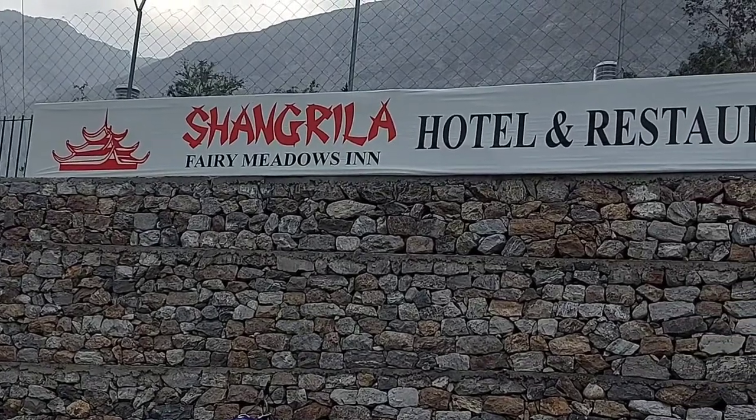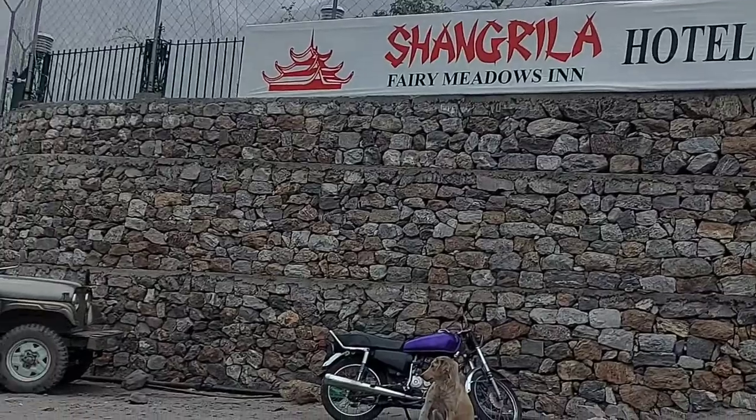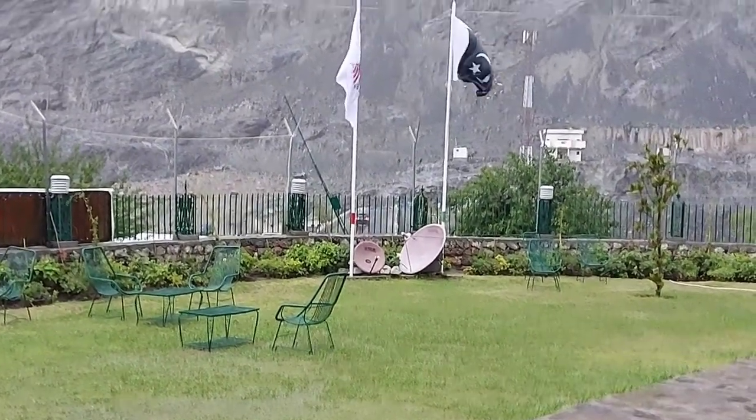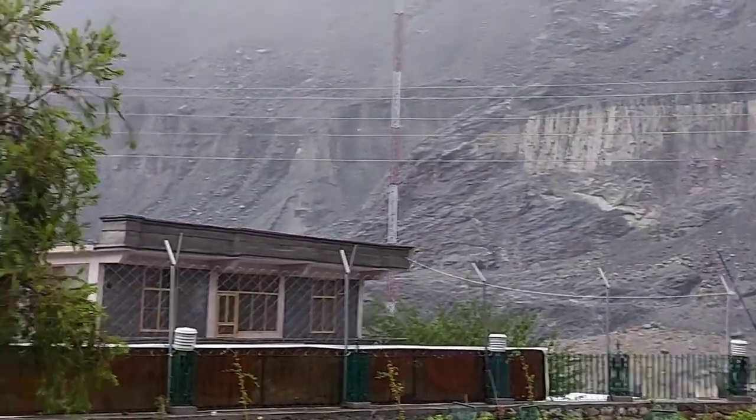Friends, we finally reached Shangri-La. From here, we had to go to Fairy Meadows. Because of the heavy rainfall, we had to stop over here for some time and then we left for Chilas.